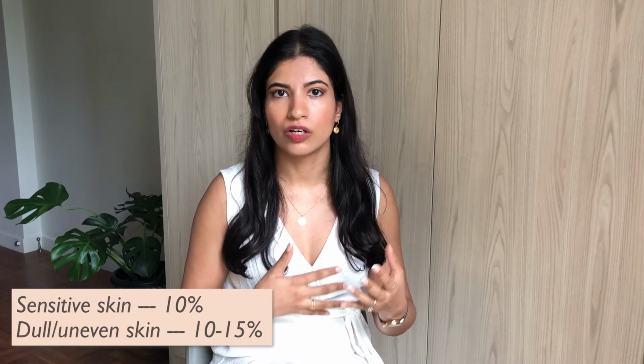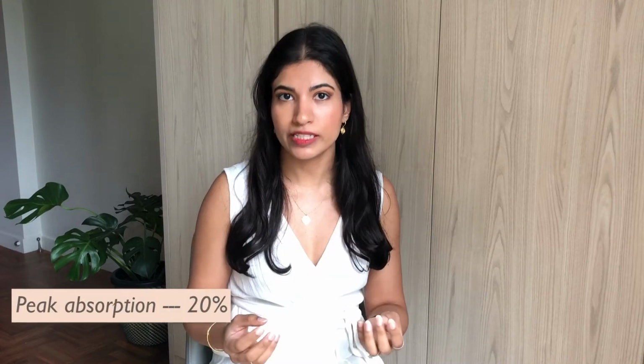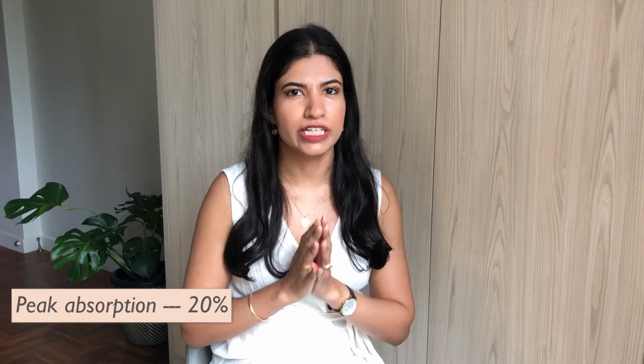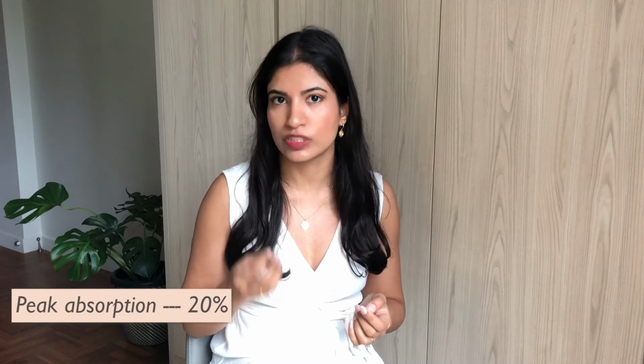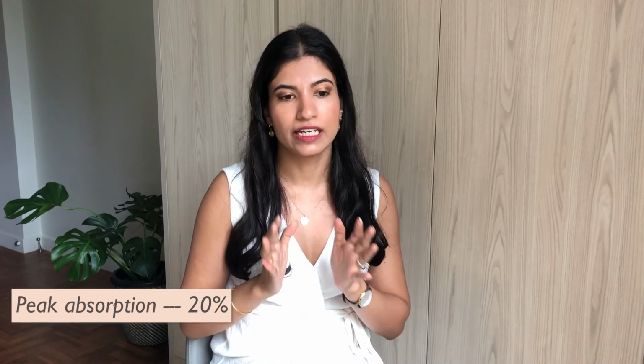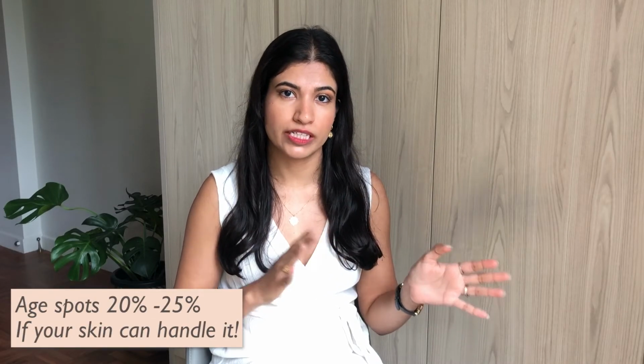So if the concentration is something you want to pay attention to, if you have sensitive skin, look for a concentration of about 10%. 10 to 15% is good if you have dull or an uneven skin tone. Peak absorption actually occurs at a concentration of 20%. So if you have really stubborn age spots or pigmentation, and if your skin can tolerate it, then try and go for higher concentrations of about 20 to 25%.